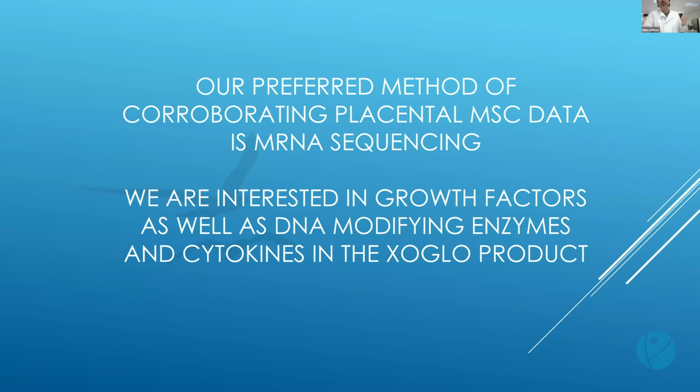So our preferred method for corroborating placental MSC data, let's say we needed to go from one placenta to the next, is to make sure it secretes the same number of messenger RNA, because messenger RNA are really easy to validate.